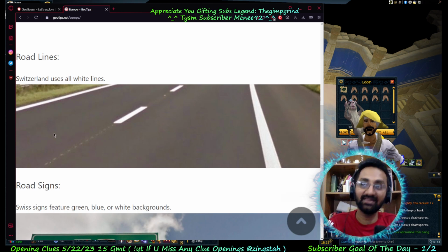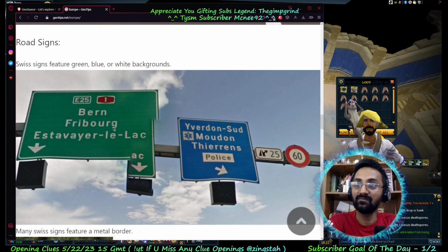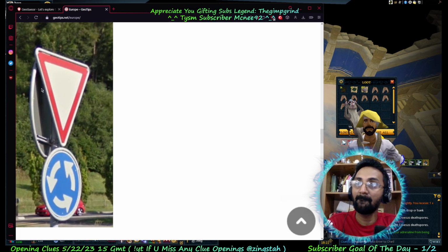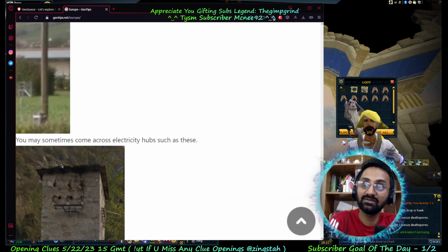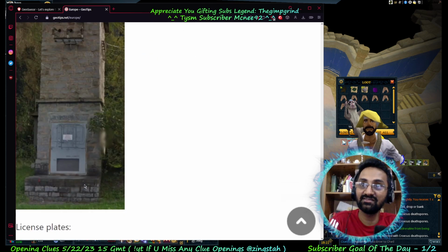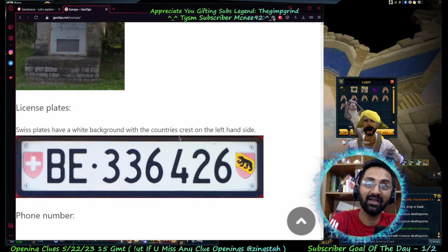Switzerland uses all white lines. Swiss signs feature green, blue, or white backgrounds. Many Swiss signs feature a metal board. Switzerland uses a wooden pole. Sometimes you may come across electricity hubs such as these. Oh, okay, that's interesting. Electricity hub. License plate is a white background with the country's crest on the left-hand side. Okay.